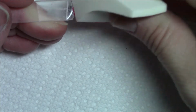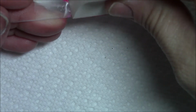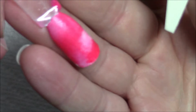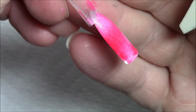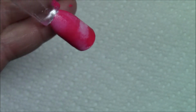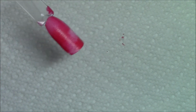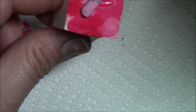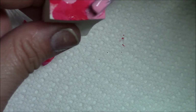And I'm just going to push down like that. I'm not really moving the sponge a lot because I don't want these to blend too much, because I'm going for more of a splotchy sort of look. Kind of like that. What do you think, Handy Helper? Yay! She came back. So that's the first one. I'm going to splotch some more on here and do the next nail.